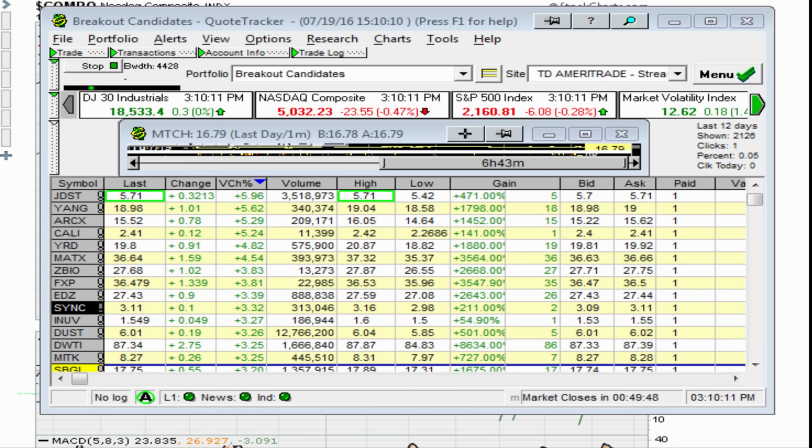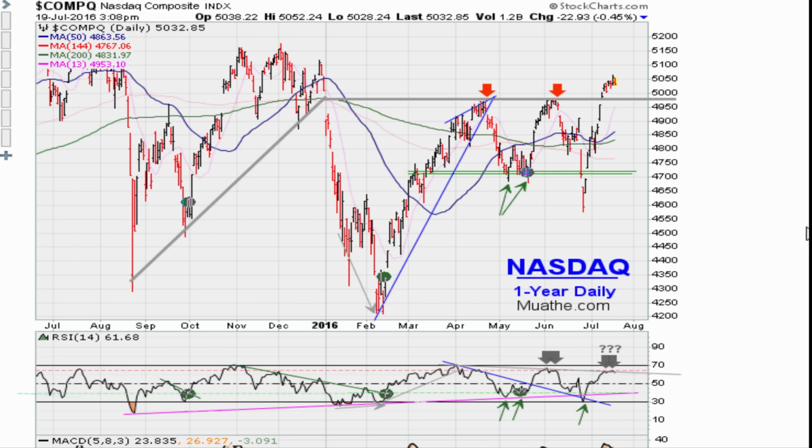Let's take a look at markets here with about 49 or 50 minutes to go before the close of this trading session. Markets have pretty much been stuck in a range for the day. Let's take a look at the charts. Let's begin by taking a look at the NASDAQ daily.